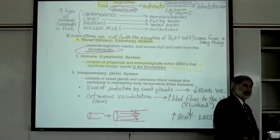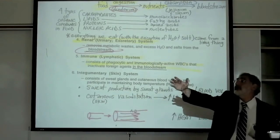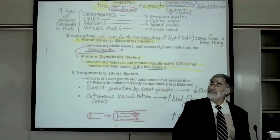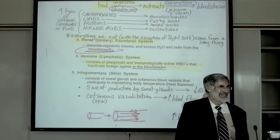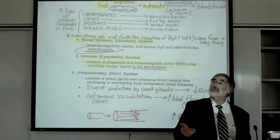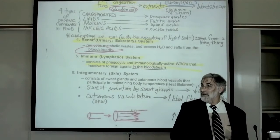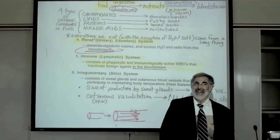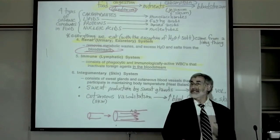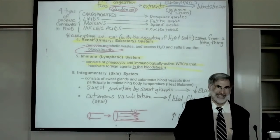Of course, sometimes we might even see low levels of white blood cells and antibodies. That happens in HIV. In AIDS, the virus destroys the white blood cells, the lymphocytes, the T4 cells, and the person's losing their immune response. AIDS stands for acquired immune deficiency.